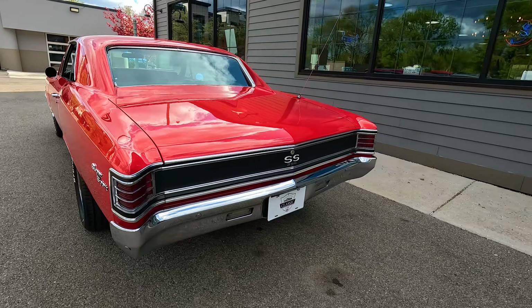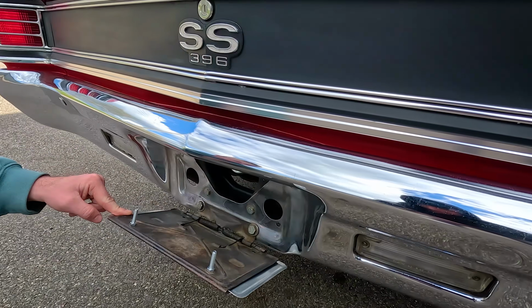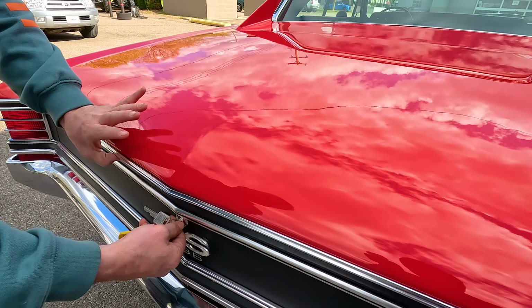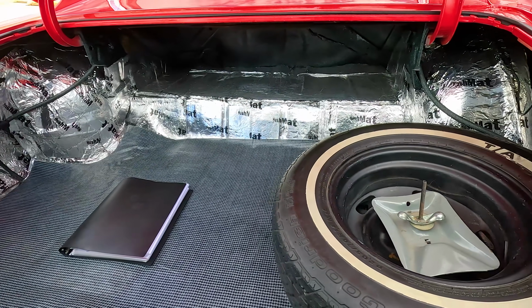Super Sport badging standing tall. The chrome bumper is in great shape. It has the integrated reverse lights and our fuel fill. Got a blacked out tail panel. Smooth action on the deck lid. And you see they've dynamatted every inch of this trunk compartment. It does have a mat in here.